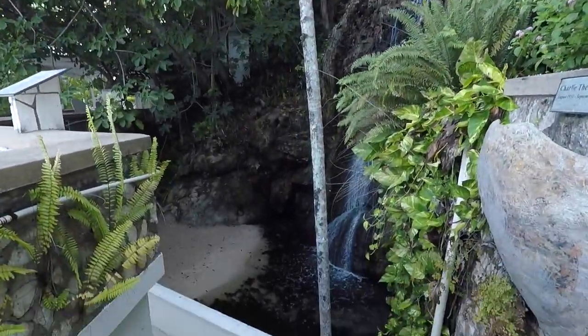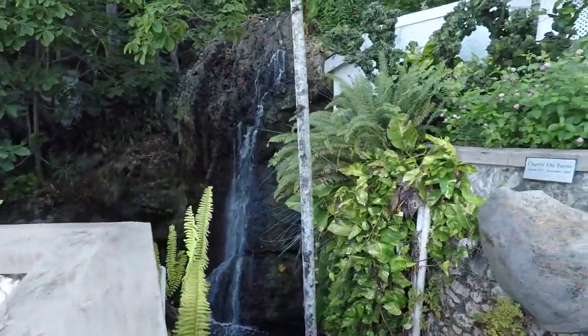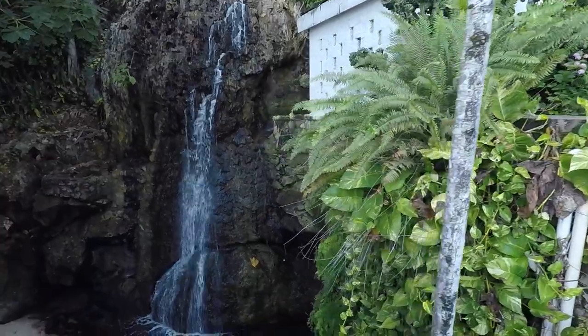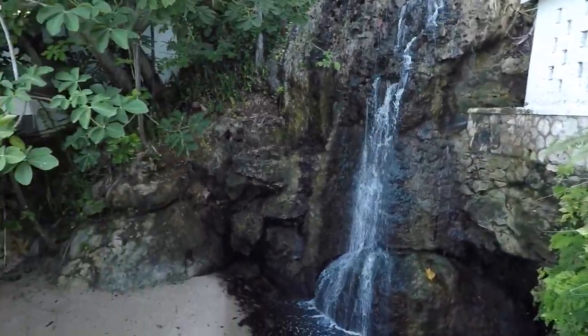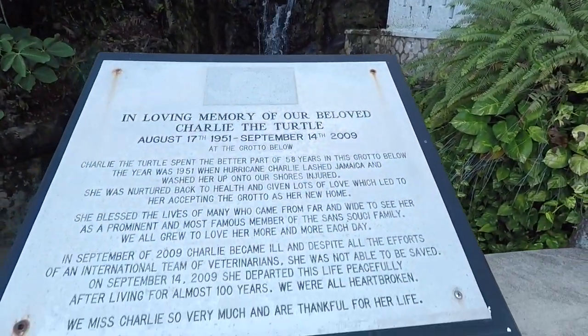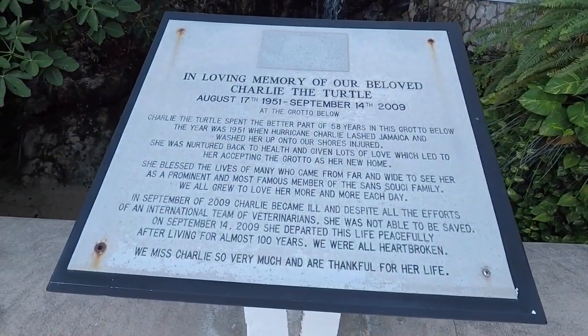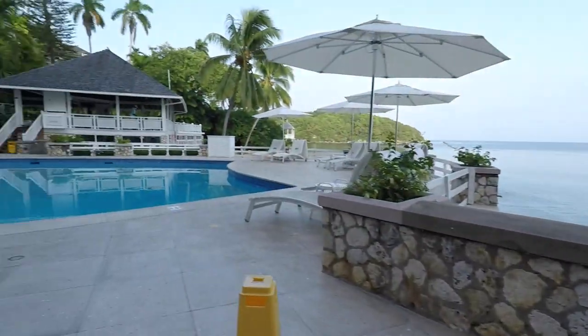And down here is where, there's a little walkway, but that little area, I believe, is where Charlie the Turtle used to hang out. Right, yeah. And he was there for a very long time. There's a little plaque commemorating him. The memorial. There we go. Charlie, yeah. And it tells his little story, and you can always freeze frame that and check it out. And there's a little wood carving of Charlie.